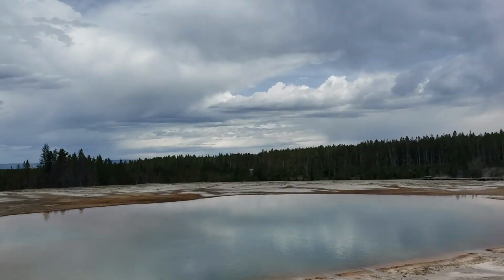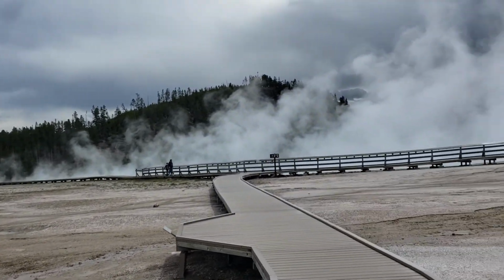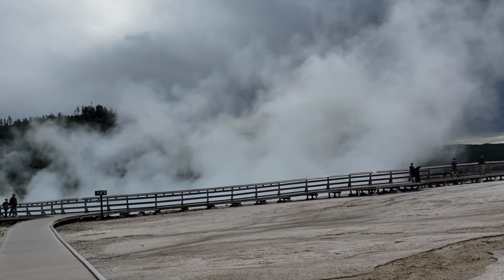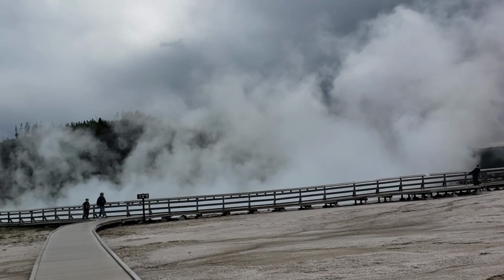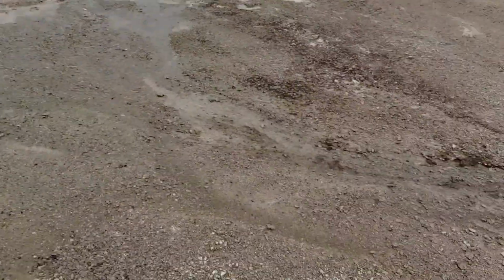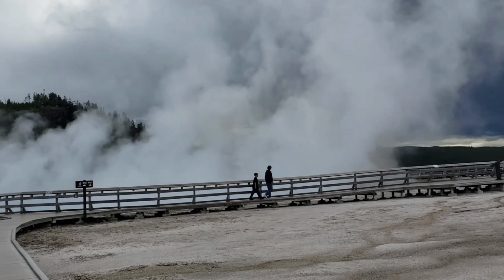And if you are asthmatic, some people probably get in trouble with the sulfur gas. Those are basically some type of sulfur, right? Those are volcanic. We are just walking along the volcano right now. You can see a whole bunch of steam. You cannot even see the geyser. So this is another one. It's kind of interesting. In nature, you've got to respect that as well, right?